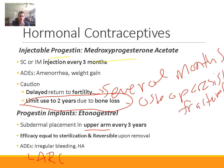Again, the etonogestrel implant is implanted subdermally, so just underneath the skin in the subcutaneous area in the upper arm, and it's implanted for a 3-year period. So every 3 years, if you want to continue to use it, you have to go and have the procedure to have it removed and have a new one put in. It has efficacy equal to sterilization. So it is extremely efficacious, and it is reversible upon removal.